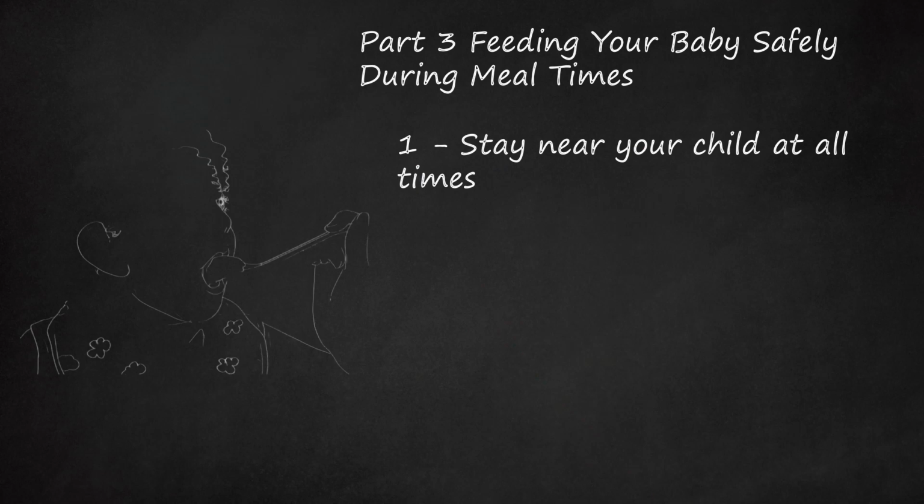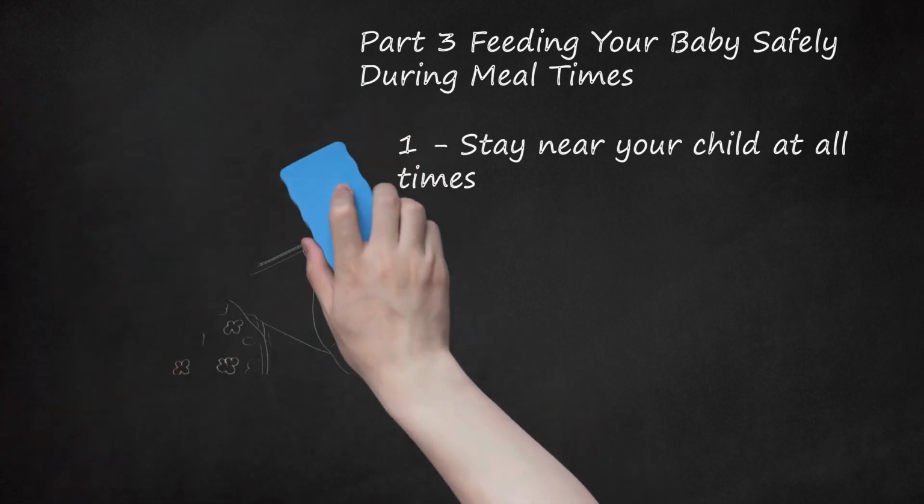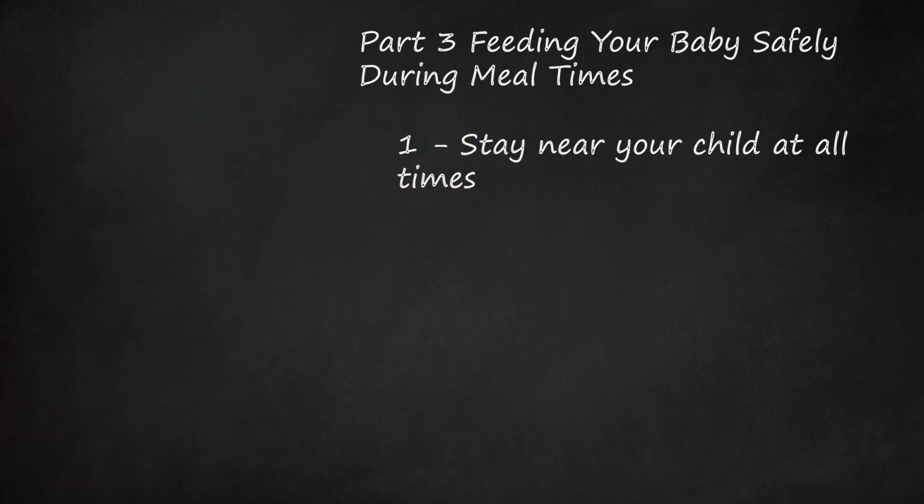Regardless of what type of food you're feeding your baby, it's essential that you stay near your child at all times. They shouldn't be eating when you're not present. Children need to be supervised, especially when they are trying more solid foods or different foods initially. If your child has difficulty tolerating some foods or seems to have trouble swallowing, you should be around to remove the food from their mouth. Make sure that you have the time and patience level to sit and watch your child as they eat. If you're busy or preoccupied, it isn't a good time to try solids with your child.